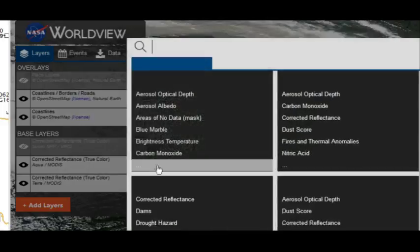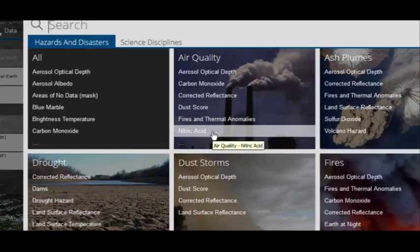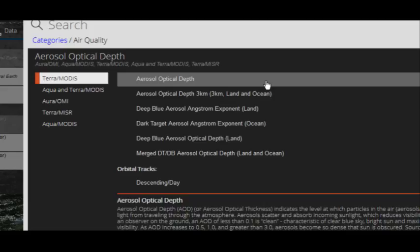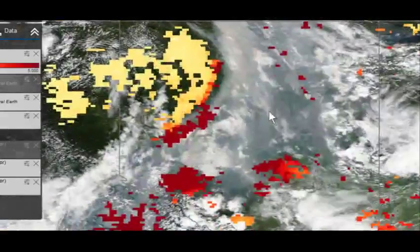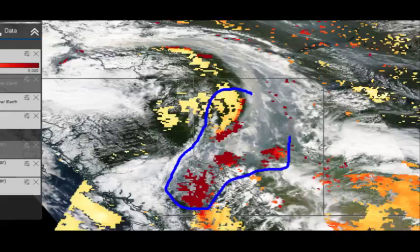What we can do is add layers. It's been a while since I've used these, but I think the one I looked at was aerosol optical depth. I think they may have some specialized smoke products too, but let me just bring up one of these and see what we got. The problem is cloud material does tend to interfere with this data, but you can kind of see this hot spot right in here where we have the breaks.